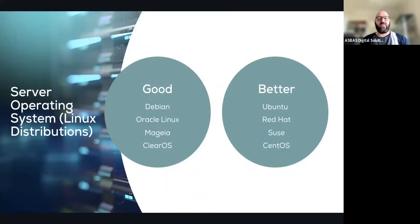First of all, when it comes to the server operating system, which runs on Linux distributions, versions of the Linux operating system, the good versions are Debian, Mageia, ClearOS, and Oracle Linux. They're all very good. They work very, very competently, but the most modern and best versions, and the ones you'll find much more constantly deployed on web servers, are Ubuntu, Red Hat, SUSE, and CentOS, just CentOS it gets called most of the time. Ubuntu and Red Hat and CentOS are particularly popular.